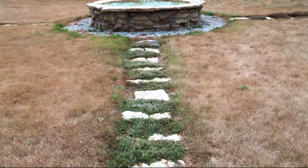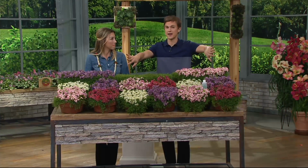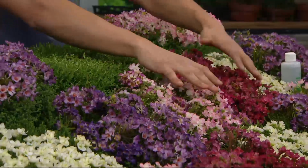Look, this is in my Uncle Eric's backyard. That was the worst drought in 100 years. You saw the brown grass on the sides? Yeah, it was dead, but the thyme was in between those pavers and it was going beautifully. And it was green and it was even flowering. And you would have that year round.